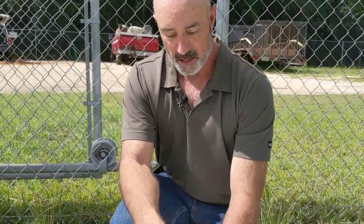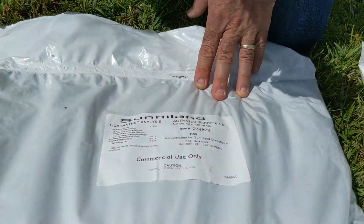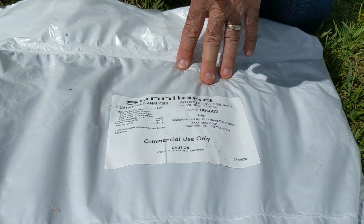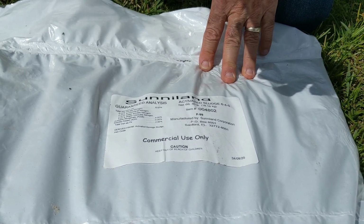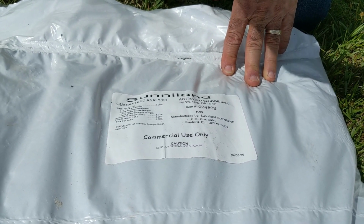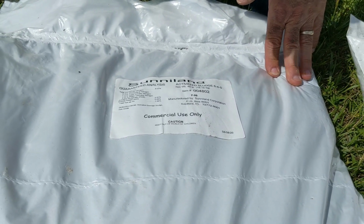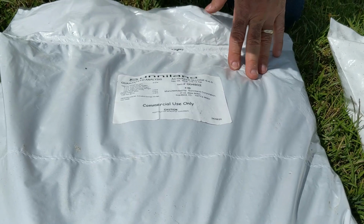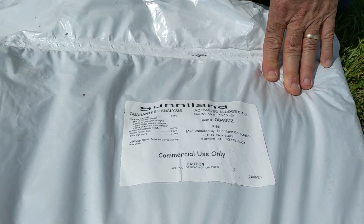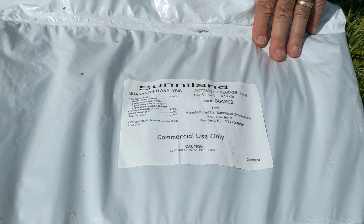However, this has very low numbers, 6% nitrogen, 4% phosphorus. It also has a lot of really good micronutrients and a lot of good organics in it that help the grass overall. So if you want to apply fertilizer frequently, like once a month, this is a good product to do that with, because it's not going to burn your lawn, it's not going to overstimulate the lawn, and it's a really good product to use.